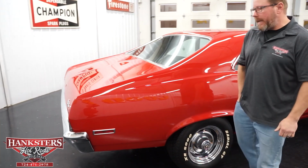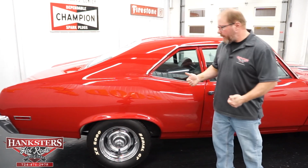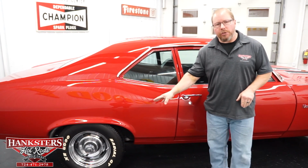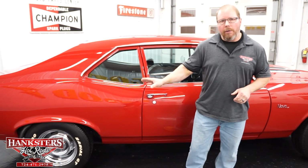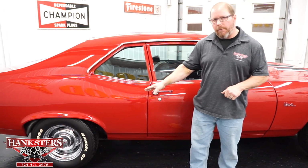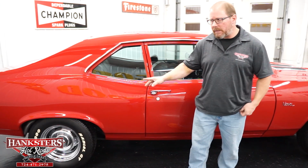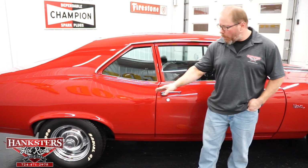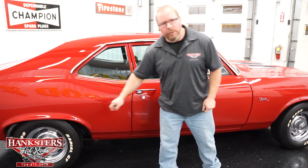Now over here, again, just more of the same stuff. You're just going to see the condition of everything. We've already touched on the wheels. As far as the tires go, these are all the same size tires, all four of them. 215, I want to say 215/70, I think, are 14s. And again, you can see that these are XR6000 radial GTs.